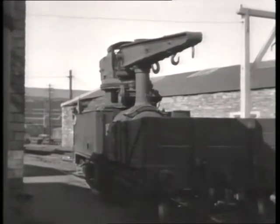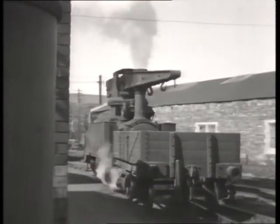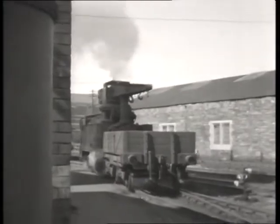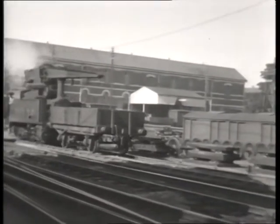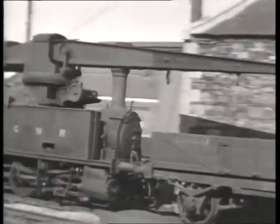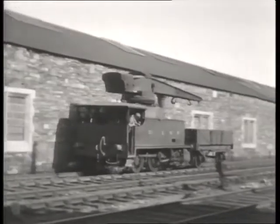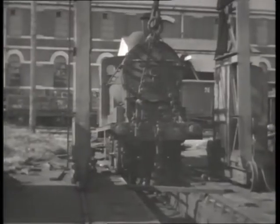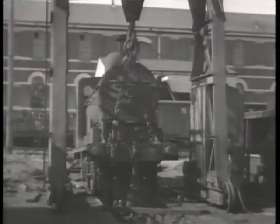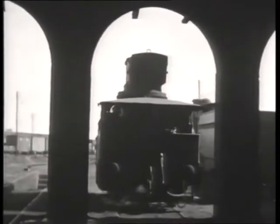The GNR's solitary crane tank, number 31, built by Hawthorn Leslie in 1928, was usually to be found at the works. Here it shunts a wagon along the up main line. A 0-6-0 receives attention on the sheer legs at the works, whilst number 31 retires to the shed.